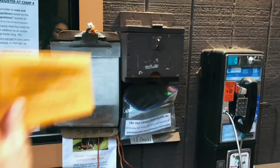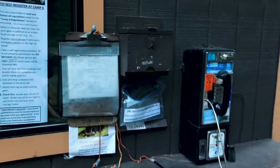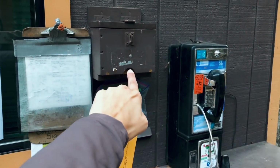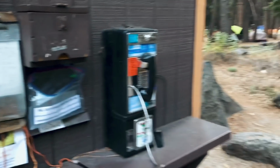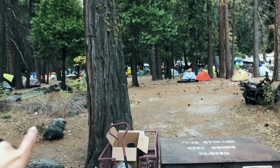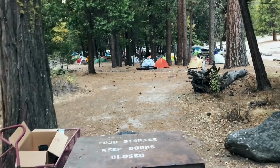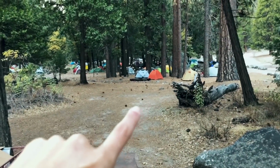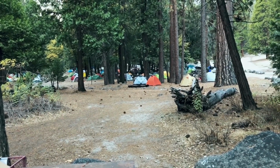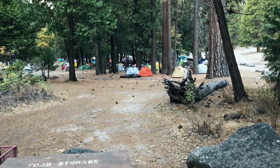So anyways, that's just kind of the info that you're gonna get over there. The order that I recommend doing this: take one of these, take one of these, and then head out there, because at the self-registration point, all you're gonna do is walk around and find a place where there's room for your tent and an empty bear locker.